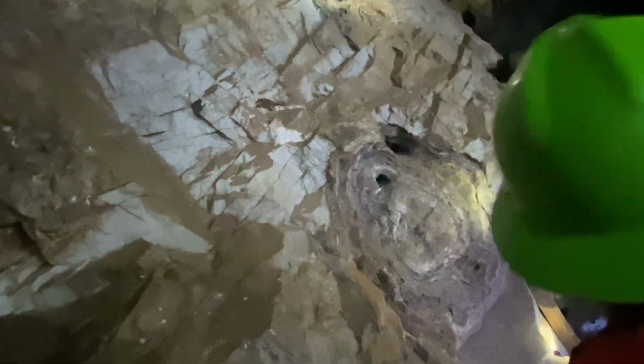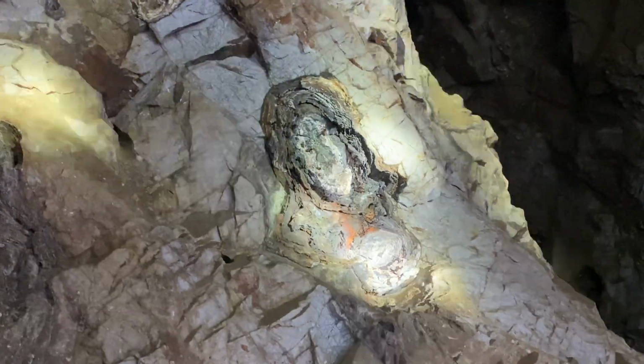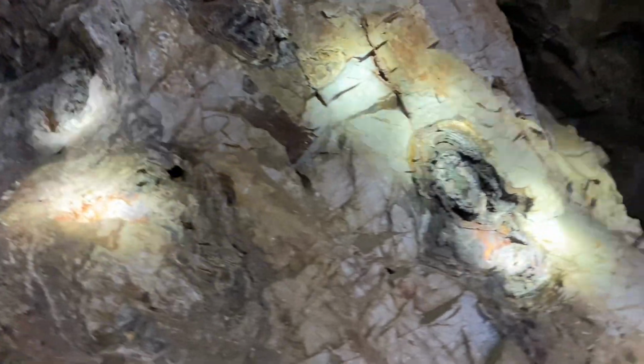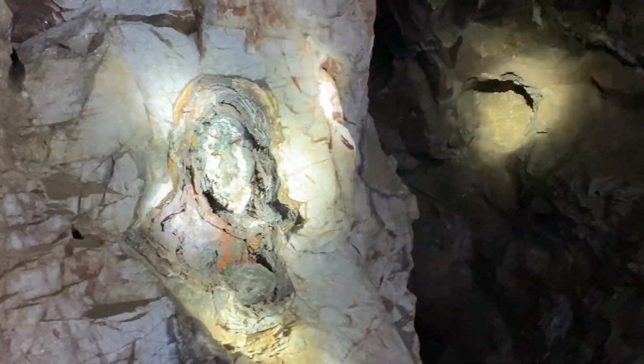Any of the red you see, like this little spot right up here, is hematite, a low-grade iron ore. It was once pyrite. All the sulfur weathered away, leaving behind that iron and the rock itself, and you get hematite. And that's actually where most of our gold is found. Bisbee was a bonanza mine, so we had a whole bunch of metals, and gold is one of them.